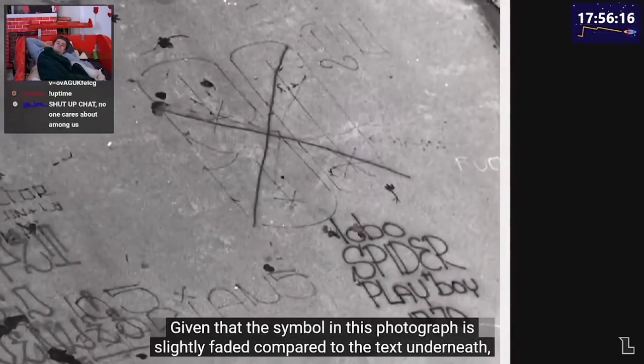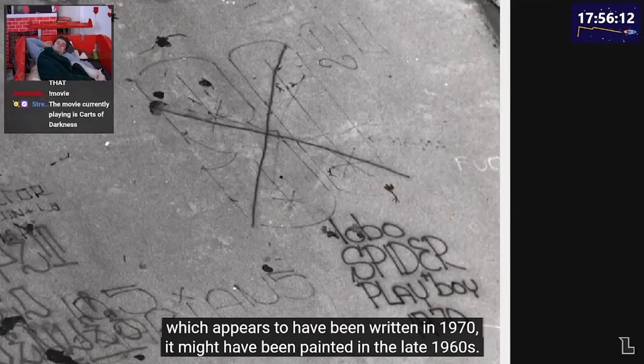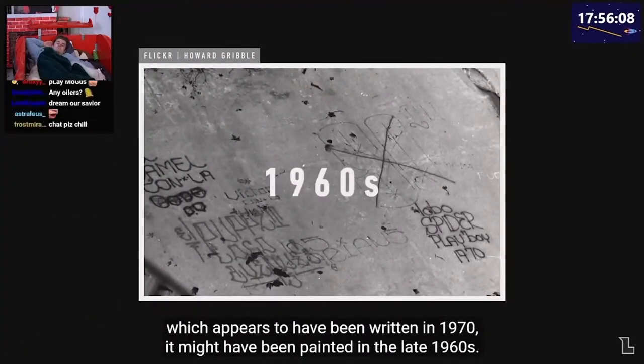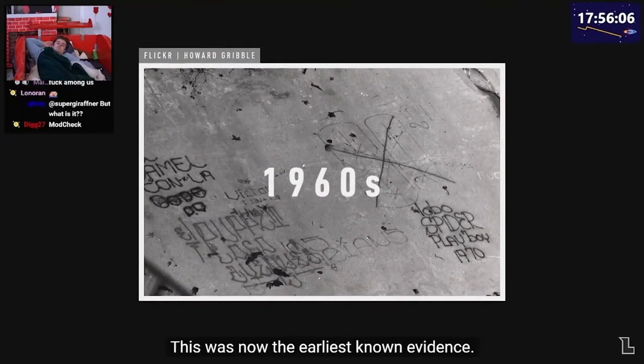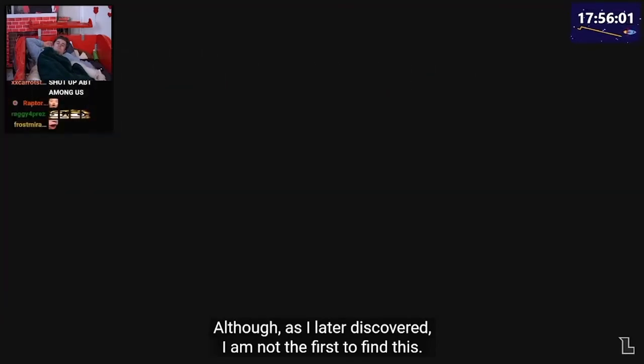Given that the symbol in this photograph is slightly faded compared to the text underneath, which appears to have been written in 1970, it might have been painted in the late 1960s. This was now the earliest known evidence. Although, as I later discovered, I am not the first to find this.